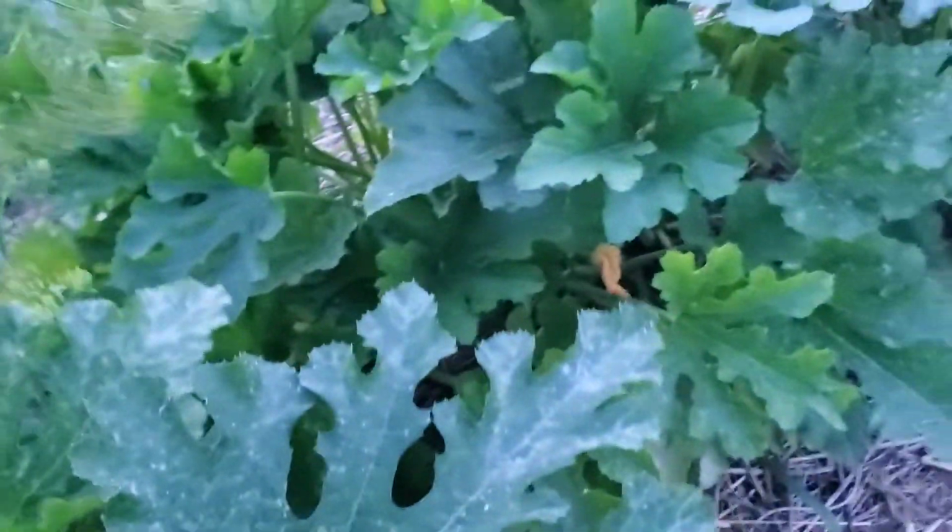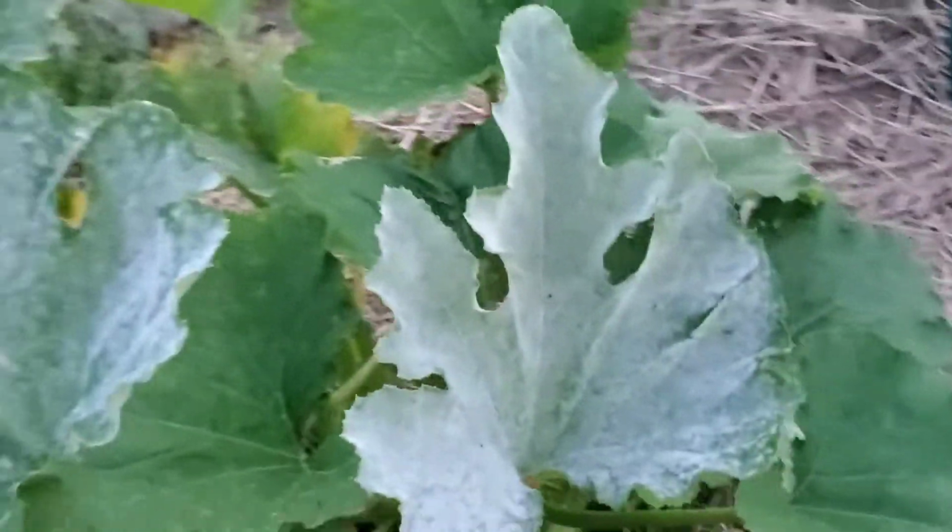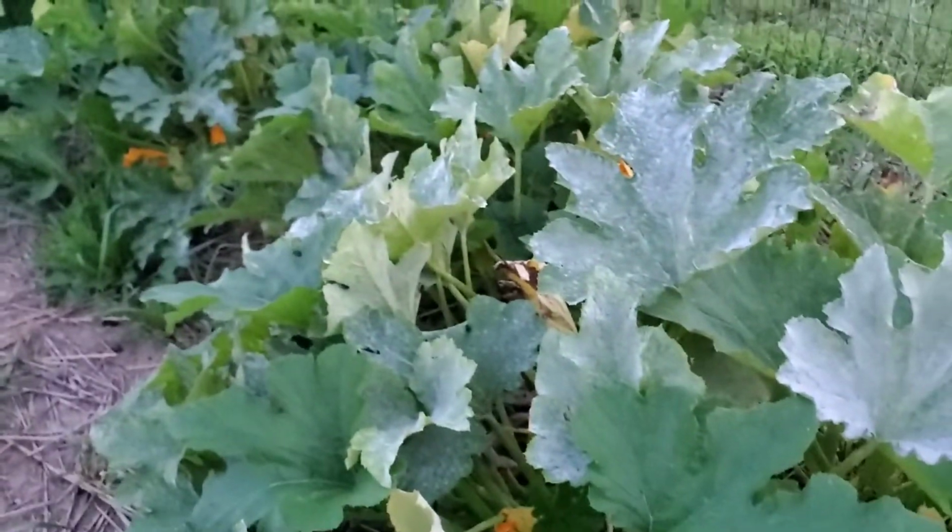These are yellow zucchini. These ones are really done. That one's kind of tender. Attack of the dill. There's one there. Oh, there's a nice funky zucchini. I don't see any else. The humidity has really brought out the powdery mildew on these plants. So, whatever. Not worried about it.